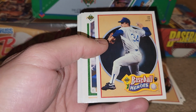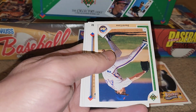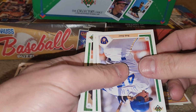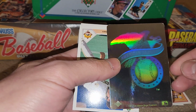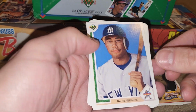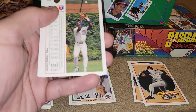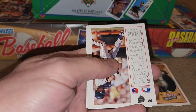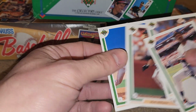Another Nolan. 6th no-hitter. Dave Valle, David Cone, Ramon Martinez, Dodgers checklist. Got Rob Dibble, Scott Bankhead, Jeff Treadway. The American League logo. Sid Bream. Hey, there's Bernie Williams rookie card for you Yankee fans. I despise the Yankees, but I think Bernie was pretty underrated. Jerome Walton, Chuck Finley, John Shelby, Chris Gwynn, Matt Williams, and Scott Scudder.